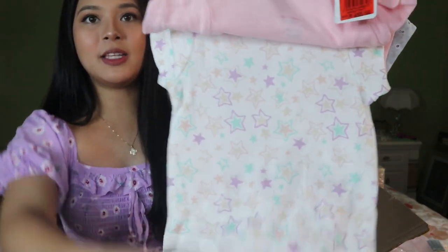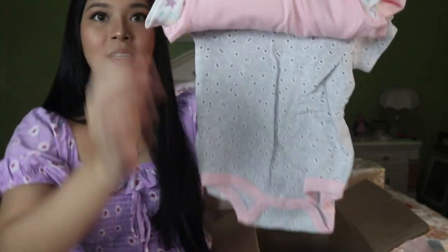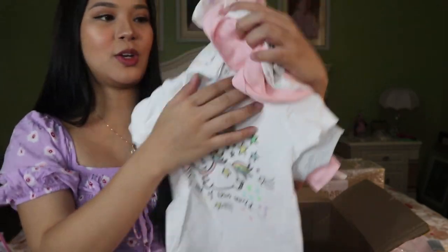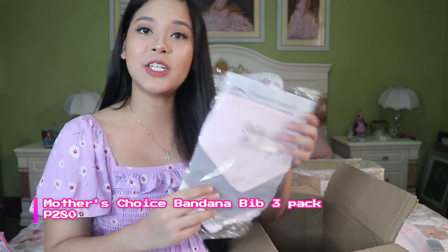Ito mga stars naman. And then a plain pink with gray accent. And then gray. And then this small stars na color baby pink accent naman. And lastly is this white onesie na may unicorn din. Last from this box is itong bib na binili ko for 280 pesos.